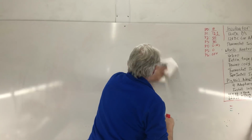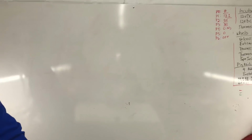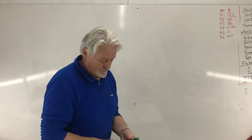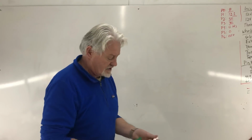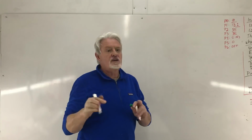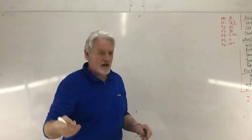Let's just talk about one particular trait to start with. Let's talk about the blue trait in Frenchies. It's actually called the dilution gene. It's not really a blue gene. But the whole point is that in just about all these genes, you've got two varieties. You can either have it or you don't have it.